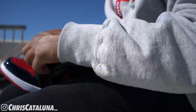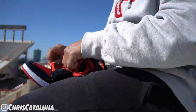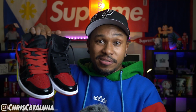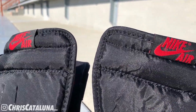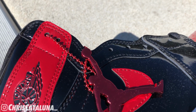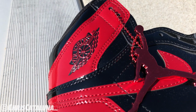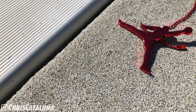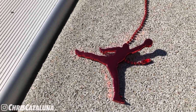Equipped to the shoes are two sets of laces. The default is done up in black, and then the bagged up pair is done up in red. Behind those sets of laces is a black padded nylon tongue. Running up the tongue, crowned at the very top, is a black woven label with a stitched Nike Air logo done up in red. Providing that extra hit of luxury, it also comes equipped with a red ball and chain with a metal Jordan Jumpman. It looks pretty good for now, though I'm pretty sure the paint will chip off pretty easily.